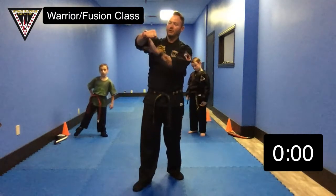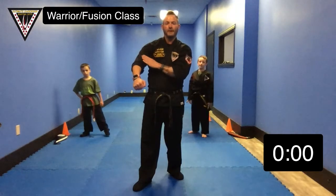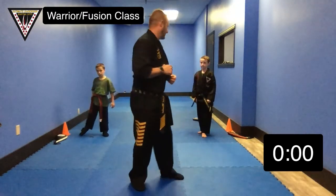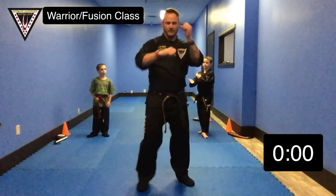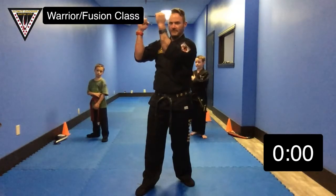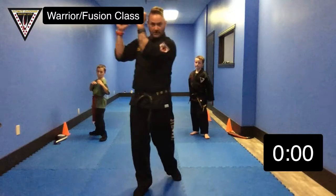One of my arms goes on their forearm, the lower part of the arm, and the other one goes towards their bicep, okay? So what part of their arm should be between my arms? What are you guys saying? So if I'm blocking their forearm and their bicep, what part of their arm is in the middle of my arms? Elbow, very good, thank you. All right, so their elbow should be in the middle of your two arms.